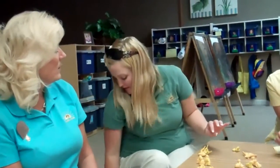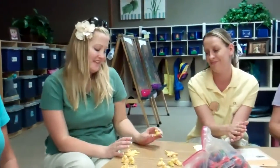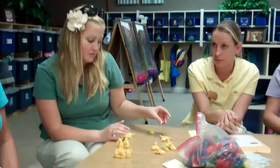And then talking about sorting, we are going to do some sorting at my center time as well. So we're going to do a math kind of center. I have a whole bag of animals that we would find at the zoo. There's monkeys and sloths and tigers and lions and bears and all kinds of fun things. All the kids will be given some animals, and they're going to sort them, either by color or by specific animals, pulling them out and sorting them into groups.